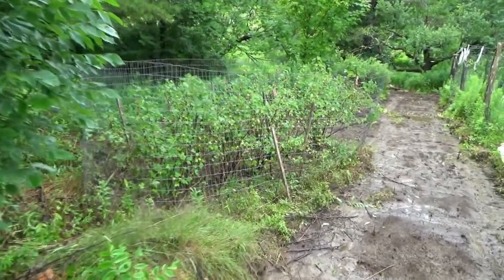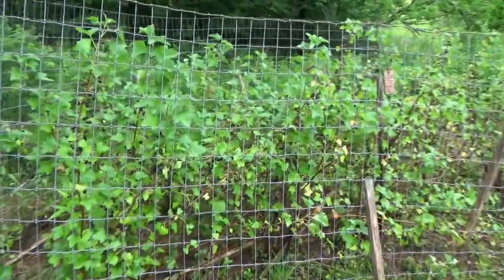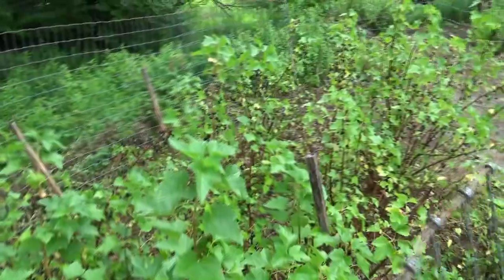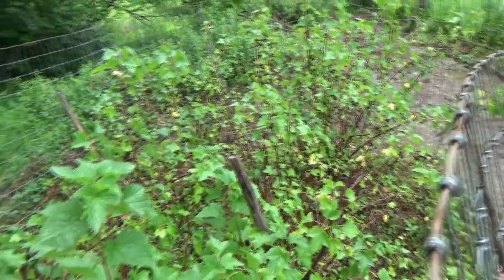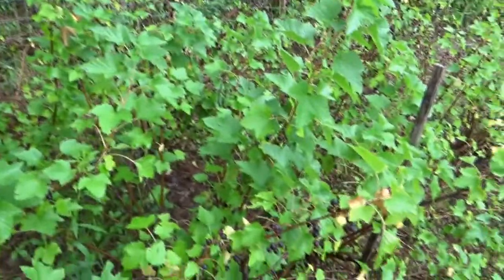Here by the stream, we're coming to another black currant grove. Again, it is covered to protect it. Many black currants here. You can hear the stream in the background really running. I'm going to pan over and just show you our garden.